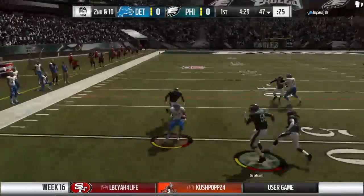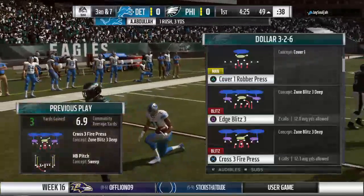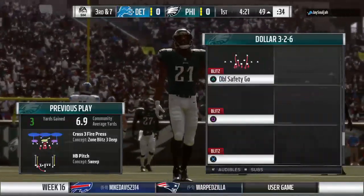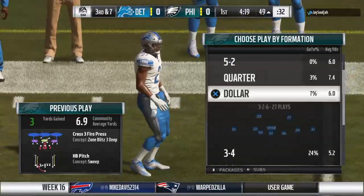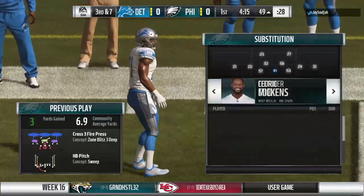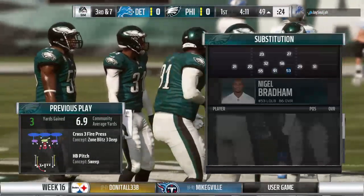Now here's the first carry for Amir Abdullah. And across the midfield stripe into Eagle territory. Call it about a gain of 3, and they'll be looking at a 3rd and 7 coming up. And that's one of the reasons you like to blitz even on rundowns. It confuses the blocking assignments. It doesn't allow those offensive linemen to get up to the 2nd level. 3 down. 3 down.